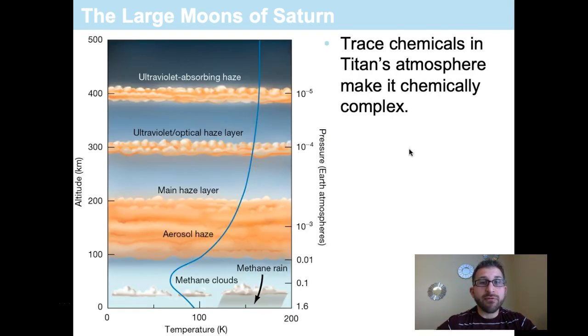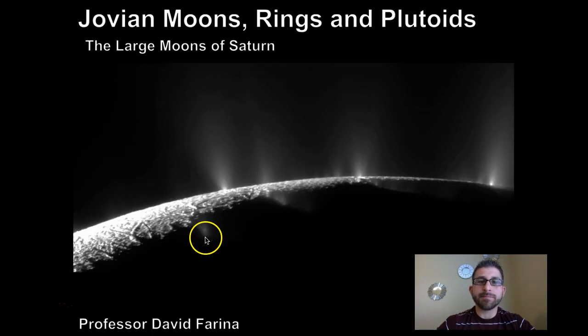Looking at the atmosphere of Titan, you can see that it has many layers. We've got an ultraviolet absorbing haze over the very top, an ultraviolet and optical invisible light haze layer, a main haze layer, an aerosol haze, methane clouds with methane rain coming out of them, and finally you reach the surface. Notice that temperature and pressure change as we go up through the atmosphere in interesting ways. Many of these charts look much like the ones you would see for Earth's atmosphere as an interesting analogy.